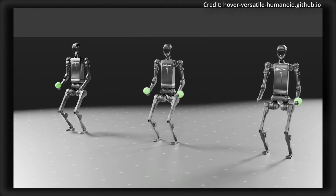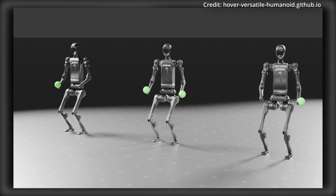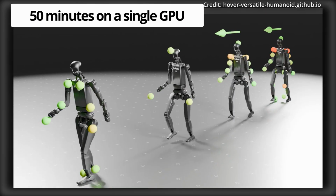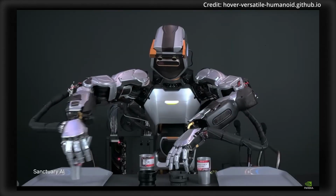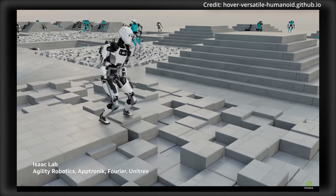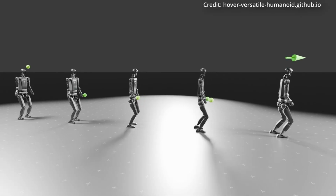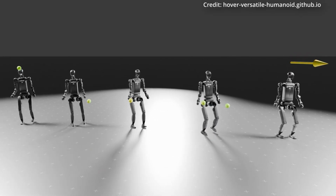To achieve this, Hover was trained in Nvidia's Isaac GYM simulation by accelerating robot movements by 10,000 times to allow for a full year's worth of training to be condensed into just 50 minutes on a single GPU, highlighting the extreme efficiency of this approach. Plus, Hover seamlessly transitions from simulation to physical robots without requiring fine-tuning, all while supporting various input methods, such as head and hand tracking from XR devices, full-body motion capture, joint angles from exoskeletons, and traditional joystick controls.